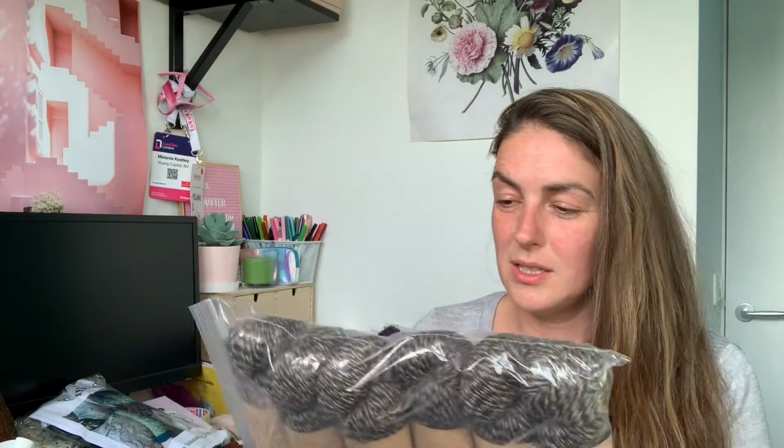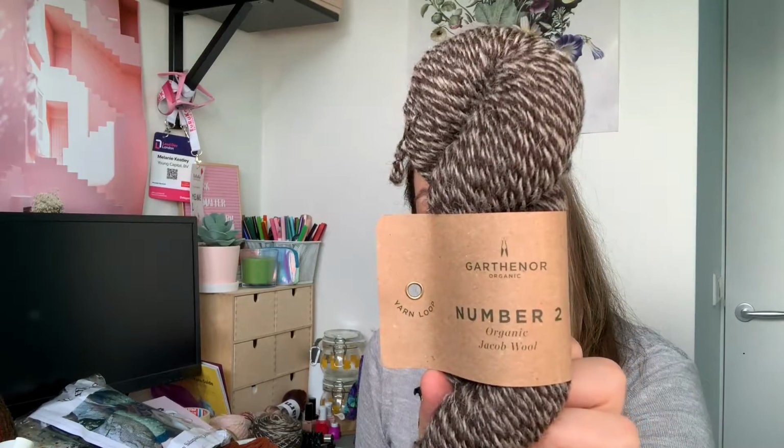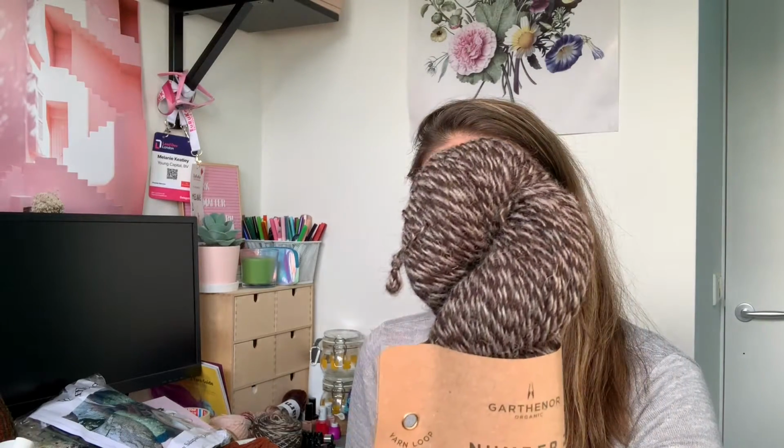Next sweater's quantity. This is not Norwegian yarn, this is British yarn. I don't think it matters. This is a sweater's quantity of Gartenor number 2 in their Jacob wool. And yeah, I don't know. I walked into the area where this was and I was so drawn to this marled yarn. My plan is to make this into a simple raglan sweater. I think that would be nice.